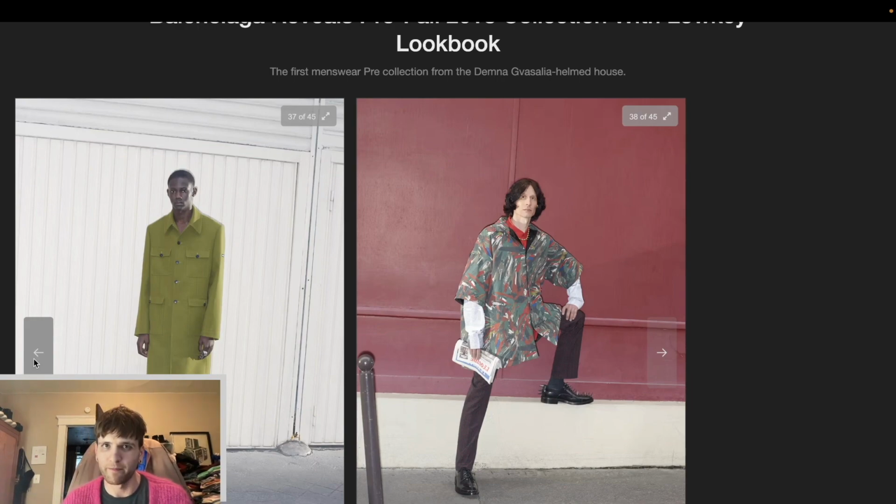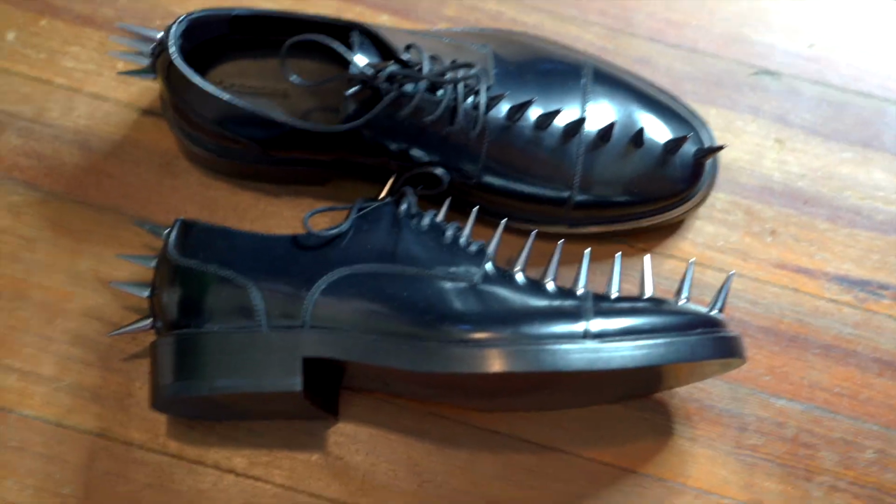Stick around. All right, now that we know where these miraculous shoes, I love you. Now that we know where they came from, we've got to look at the details. Let's just start with the main stuff.